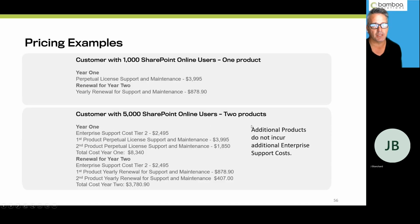So for some examples on the pricing, let's say you have 1,000 SharePoint Online users and you decide to buy one of our products, and that product costs $4,000. So in year 1, $4,000 would be your price, which includes first year maintenance. On year 2, which is the anniversary of your purchase, 22% of that is $878.90, and that would be your go forward price moving forward.